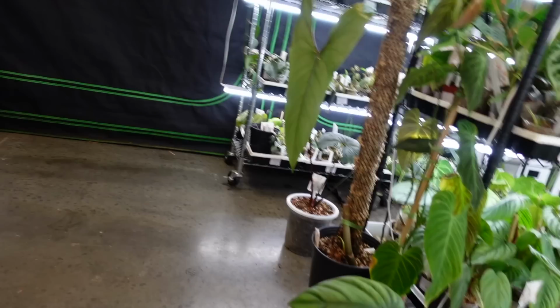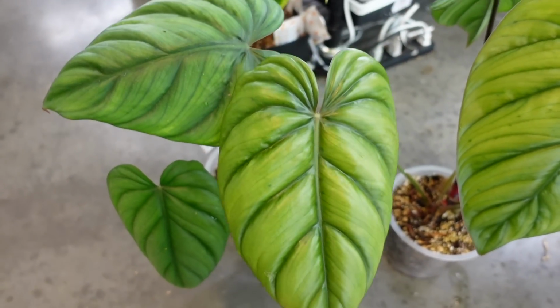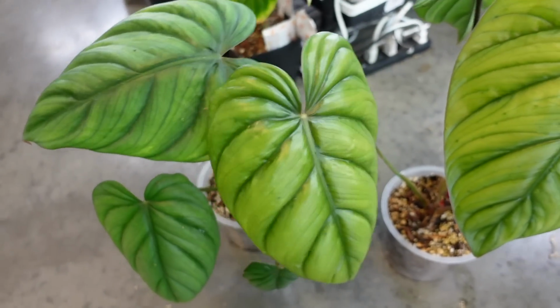But to be honest, I would just let the plant decide what it wants to do.